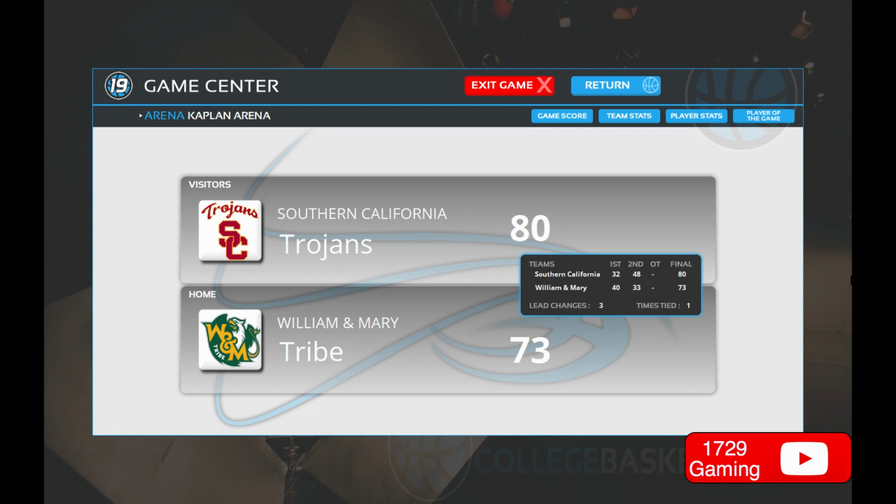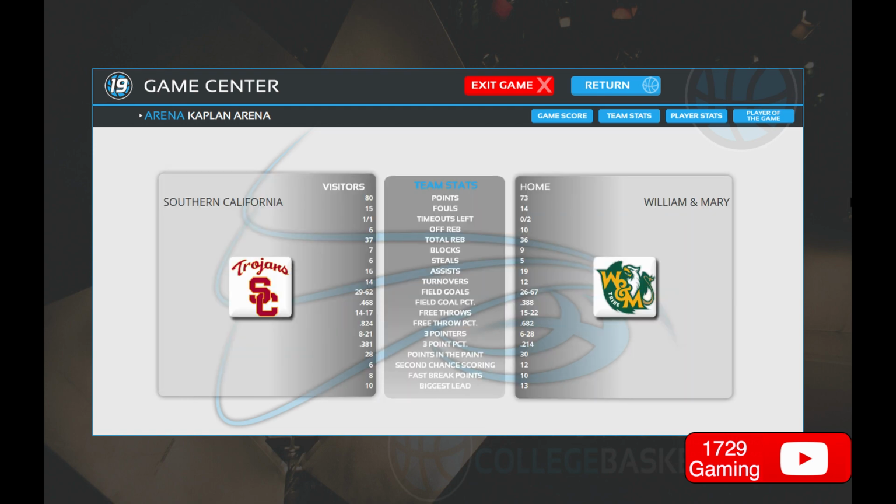Perhaps better conditioning was the key for them today? While it's good to be able to run with USC, the final result is somewhat disappointing. We went only 6 for 28 from 3, which may have been the difference in the end.